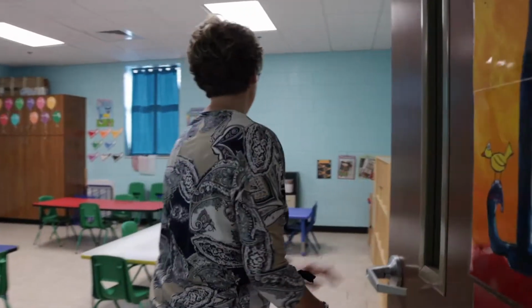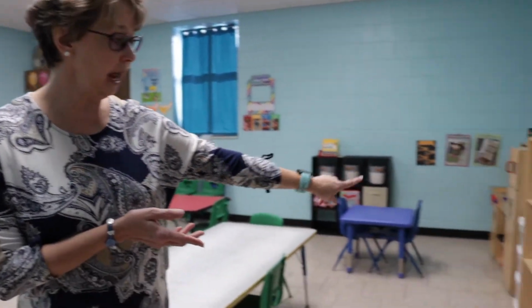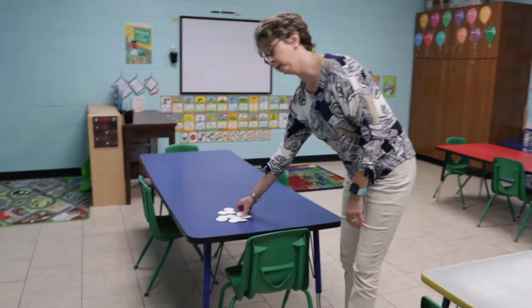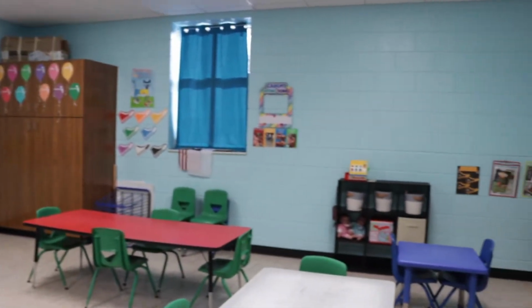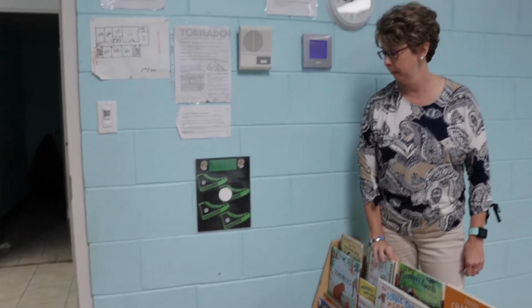So every morning when you arrive, you're going to find your cubby with your name on it. Put your backpack in there, and then I want you to come over to the table with the circles. Every circle will have a name on it, so you will find your name. And then you can choose which center you would like to go to. We have a reading center over here. So you find your sticker, and if you choose reading center, then you put it there on the chart.